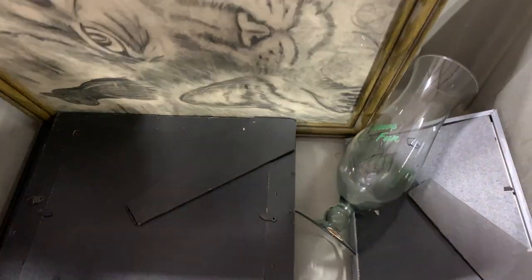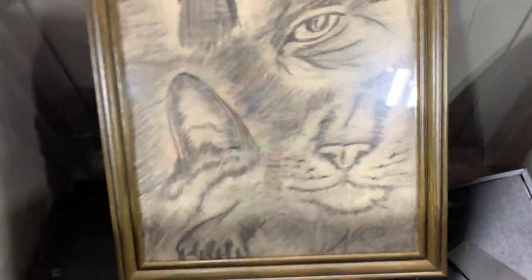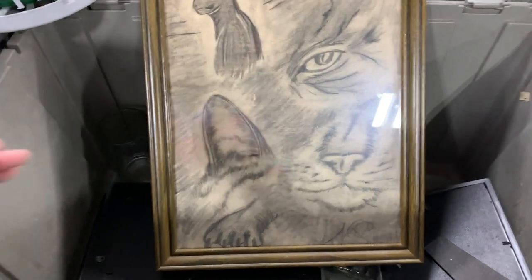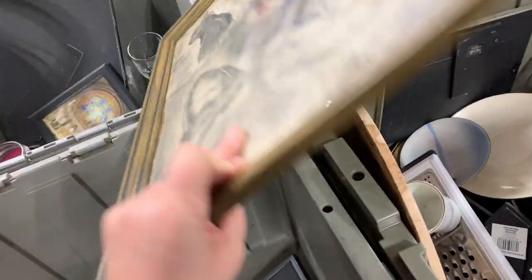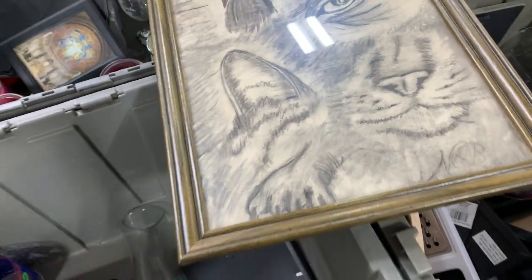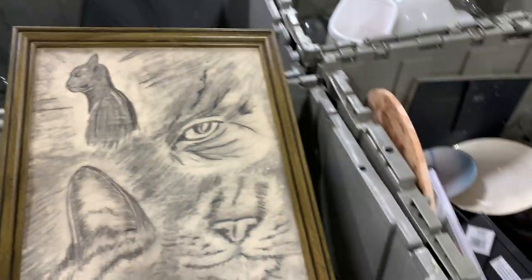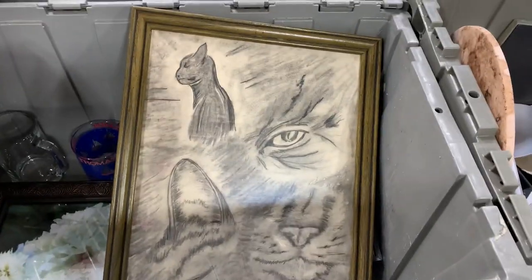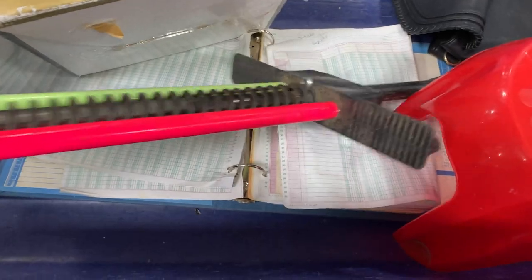Oh, what's this? Whoa. Little tiger cat. Really cute. Somebody did a great job. Did we get this? No. Very unique and different. It's a cat. Oh, they found a nice Christmas tree. Weird. Is this a vintage pogo stick? That is. Look at this.